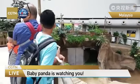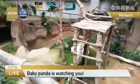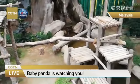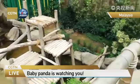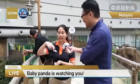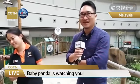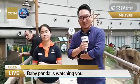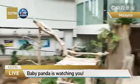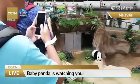So I have a question, why do you put the food in different locations? Well, every time we just want the panda to do more exercise. We want them to move around to search for food. We don't want them to stay in one place. We just want to offer more opportunities for Liang Liang to do exercise. So I think Liang Liang has to move in order to get some food. Now we can see Liang Liang is coming out.